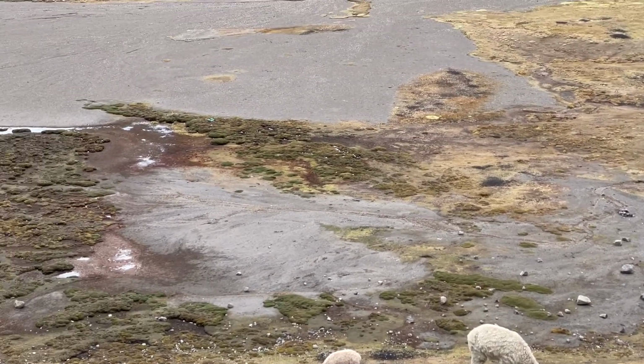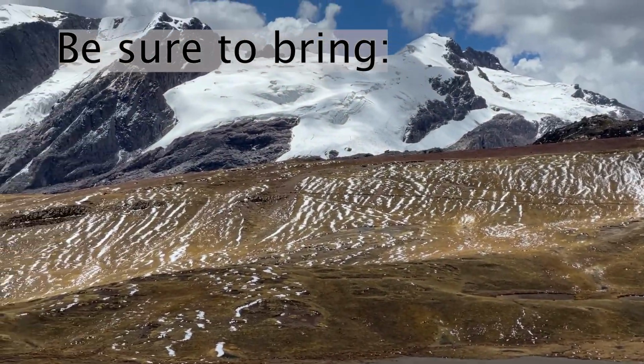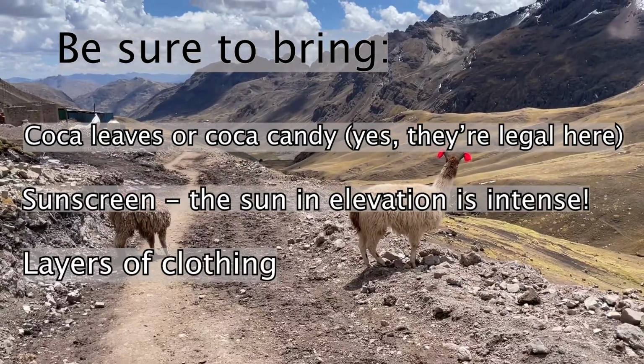Overall, I highly recommend this hike. It has some of the most beautiful views I've ever seen, but make sure you prepare for the elevation, bring your coca leaves or candy with you, sunscreen, and warm weather clothes.